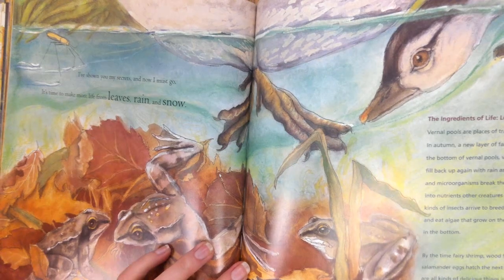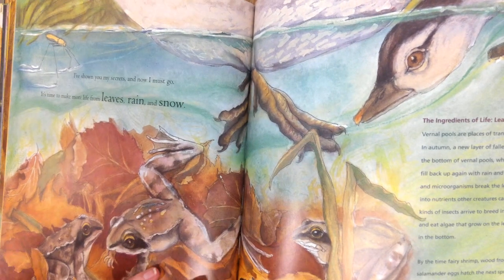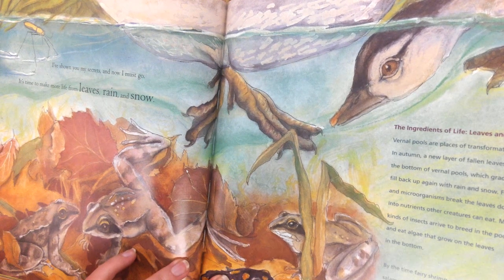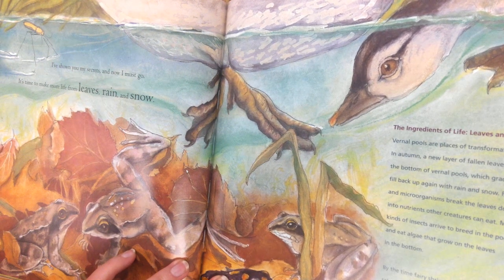I've shown you my secrets and now I must go. It's time to make more life from leaves, rain, and snow. The ingredients of life, leaves in winter. Vernal pools are places of transformation.